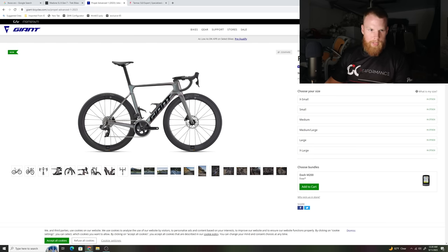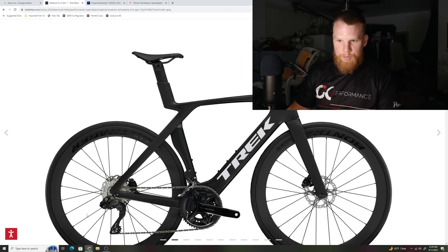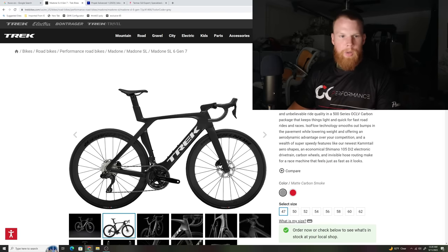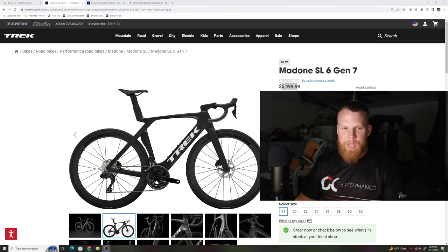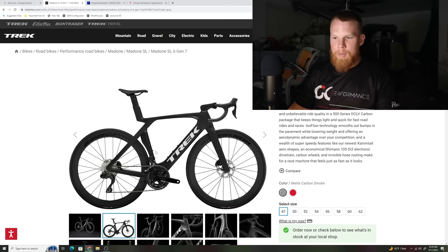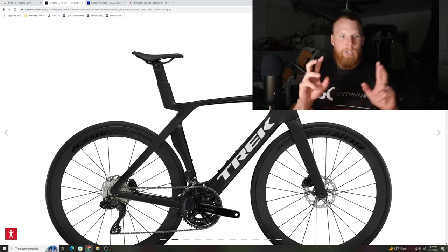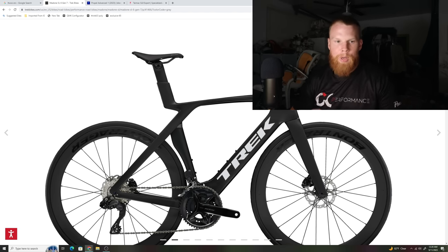So if they could eliminate this fact right here, this is the cheapest bicycle that Trek makes right now, this Madone. Let's say you want to buy this Madone SL6. This bicycle will cost you $5,500, which is still a really good deal. I made a video on this bicycle and I thought it was a really good deal. Now, let's just say they took this exact same Trek Madone right here, but with, let's say, a Bontrager group or a Roval group or a Cadex group, and they rebranded it.